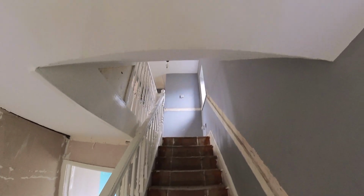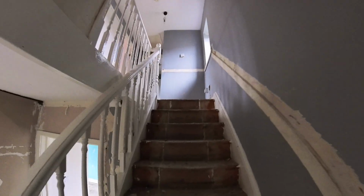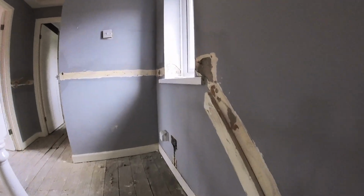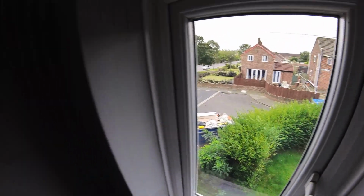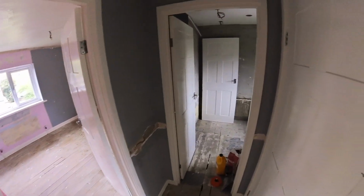Now I've got to watch my head. I'm quite tall and this is very low and I've banged my head off it quite a few times. Very annoying. So yeah, we've stripped all the walls here, all the wallpaper's off. It's the front of the house. You know, decent landing, decent enough.